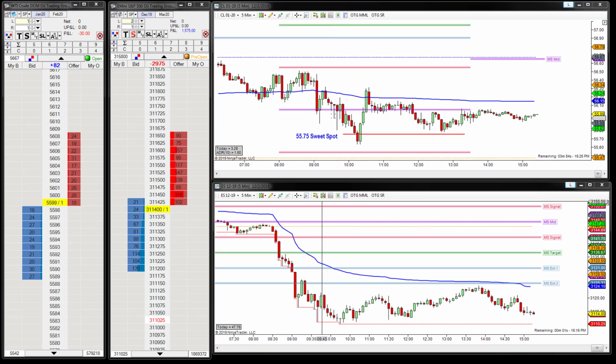The unfortunate part is it had to come all the way back up on this pullback and takes me out, this little spike on the pullback, before it comes all the way down to our target. So my first trade was a stop of 11 ticks, and then I got stopped at plus 10 ticks on the second trade. That's why you see us there at minus $30.